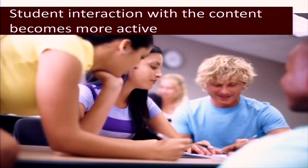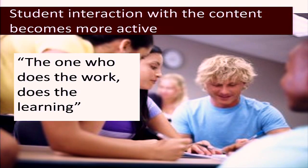And they also can become more active interacting with the content as they work together at their tables with real data, with writing documents together in active learning activities. And this is actually a quote from Adam Finkelstein, who likes to say that the one who does the work does the learning, as sort of a mantra for active learning and the fact that interacting with the material is a way to help students learn.